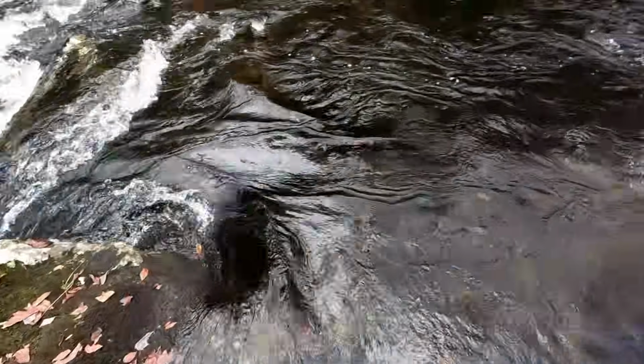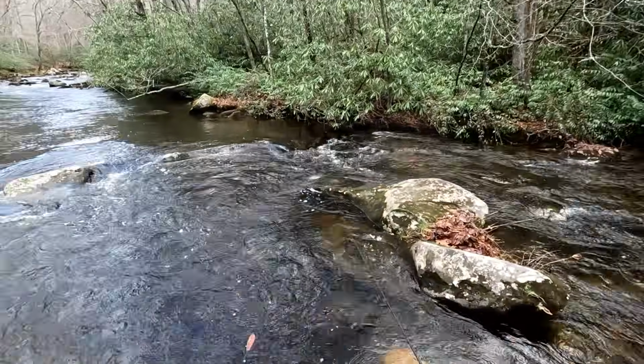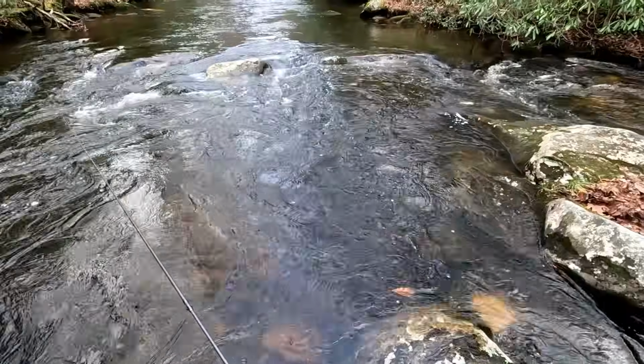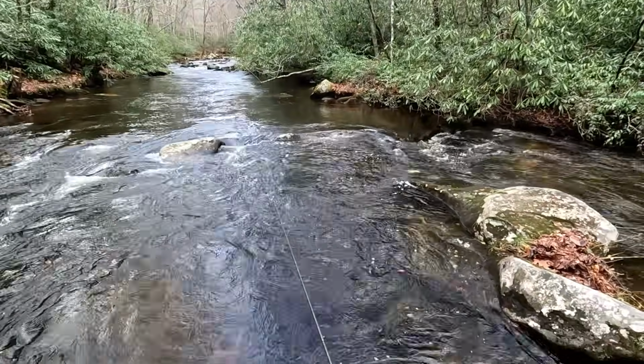Ooh, let me back up a little bit. I didn't see that spot till I was right on top of him. But there's a fish in there. He just tried to eat it. Gonna eat it again or not. Hope I didn't spook him.